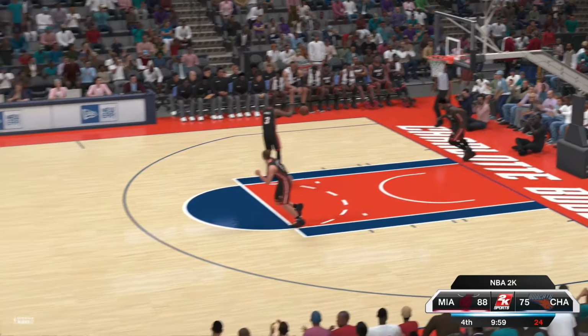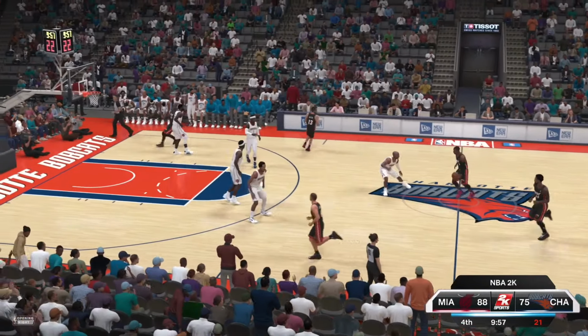Nice stroke from long range. And if he keeps getting those opportunities, he better take them.